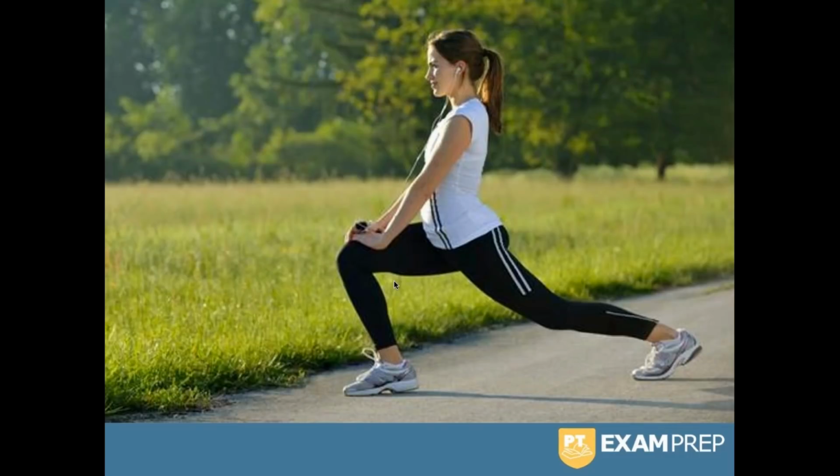So let's take a look at this picture right here. Let's say that we've given this runner a good runner stretch or an iliopsoas stretch. What type of feedback would you give this person? What's wrong with this picture? Just waiting for anyone to answer.